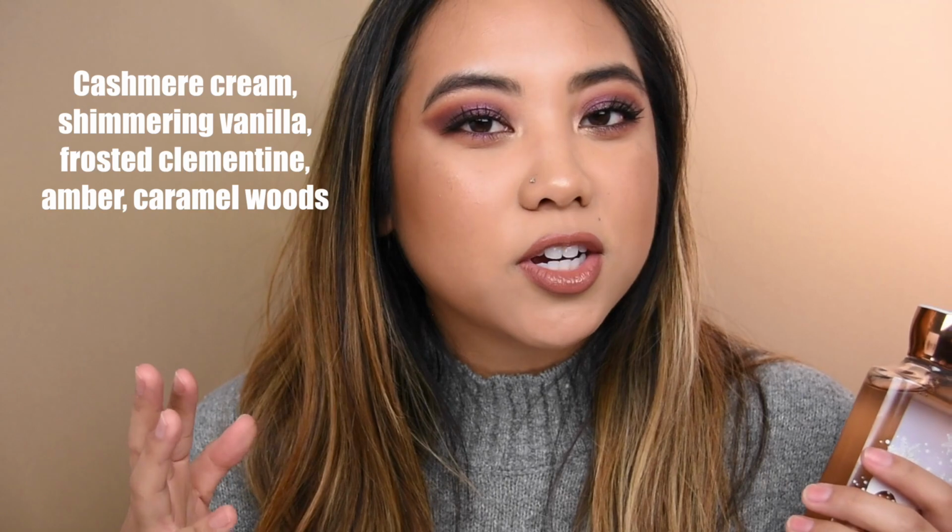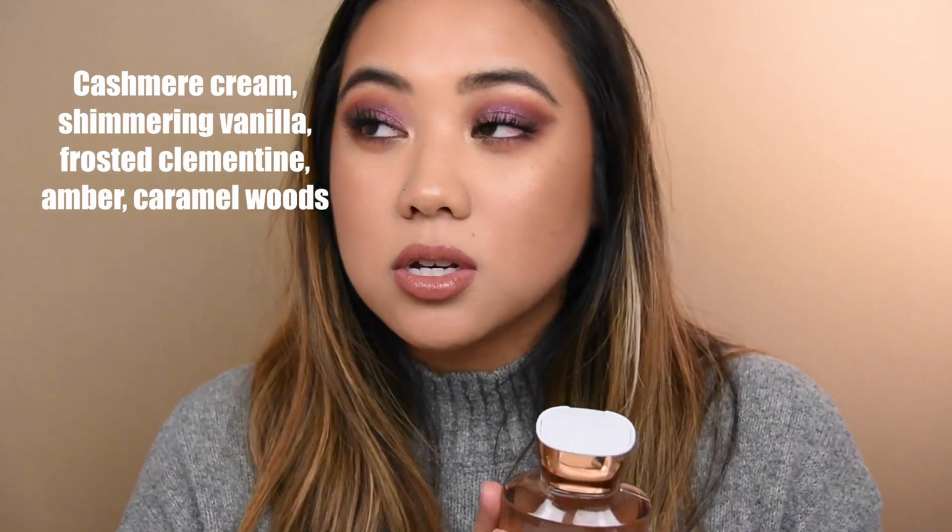I don't ever go for sweet scents, but this is slightly sweet, but I think the cashmere scent in it just kind of balances it out for me. It makes it so nice and warm. I usually like woodsy, musky, warm scents, but this is just on the cusp of sweet and warm. I'll go ahead and post the fragrance notes for you guys. It is just all amazing.